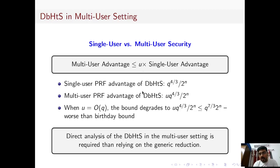For example, if you consider the DbHtS construction, we know that the single user PRF advantage of DbHtS is q^(4/3)/2^n, which was proven by Kim et al. in their Eurocrypt 20 paper. Then by this relation, the multi-user PRF advantage of DbHtS would be u times q^(4/3)/2^n.